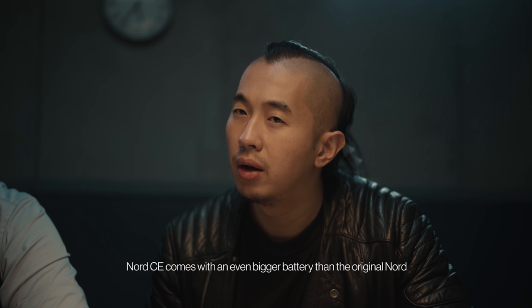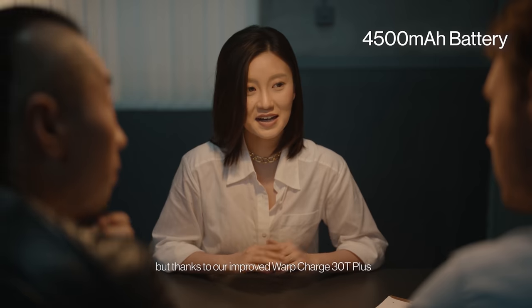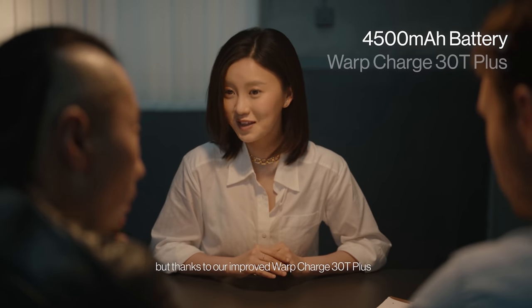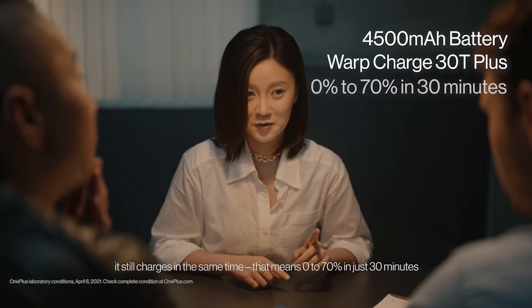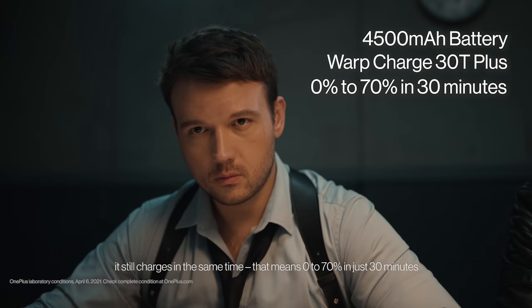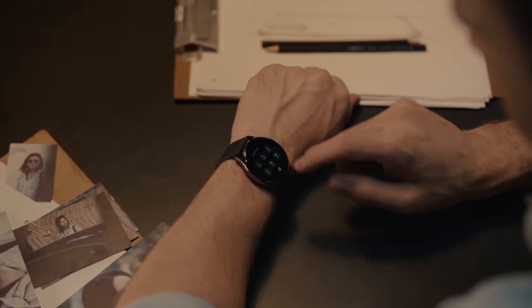Battery? Nord CE comes with an even bigger battery than the original Nord. But thanks to our improved Warp Charge 30T+, it still charges in the same time. That means 0 to 70% in just 30 minutes. All right, let's see it.